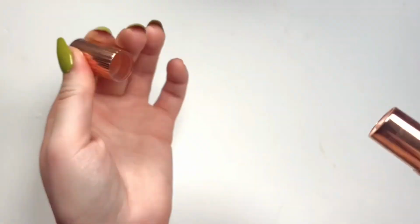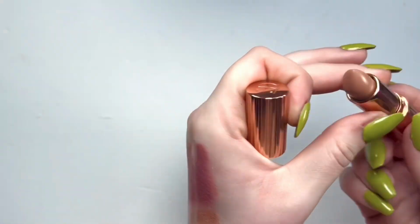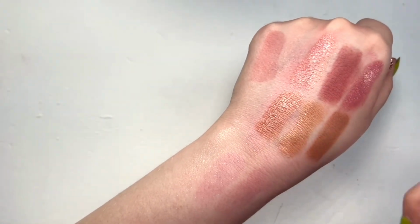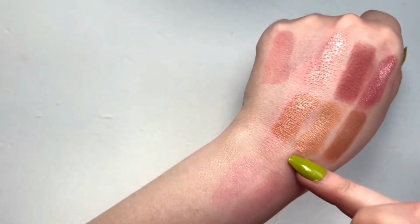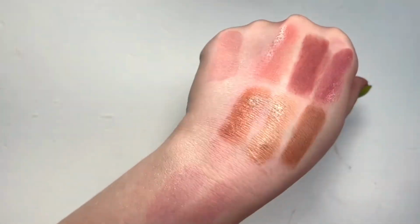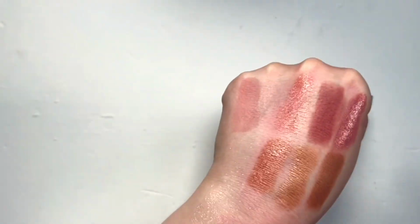Then lastly, we have Penelope Pink. I think this is my newest one, and it's kind of in that same tonal family with these down here. This one I'm going to keep and play around with a little bit more because it's not that old. It's not even old at all.